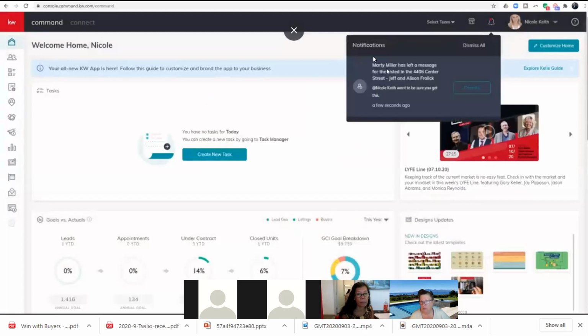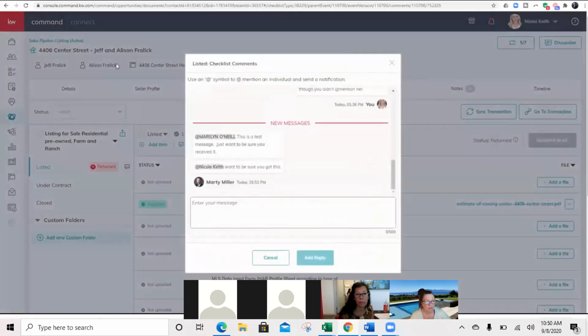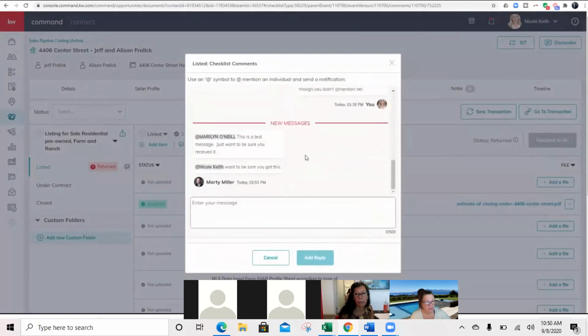And it can say Marty Miller has left a message for this opportunity. You can actually see the message right here: want to be sure you got this. And then she could click on it. It would actually open the opportunity to the folder that we were discussing, and then she can see all of the message history as well.